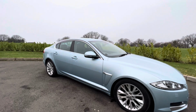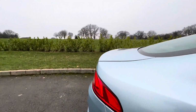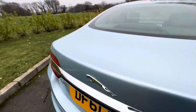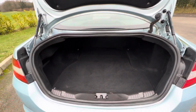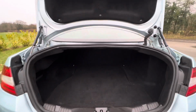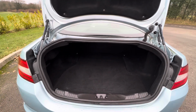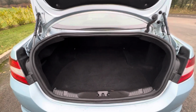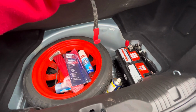We'll have a quick look inside. We'll start at the back. We'll just show you the boot first. Huge boot on these, really is. I mean, it's not the biggest opening in the world, but it's a massive cavernous space once you're inside. So really got a great bit of space. Haven't had it valeted yet, so there is a little bit of dirt in there, but nothing too serious. It comes with a free wheel de-icer as well. Just a very, very nice car.